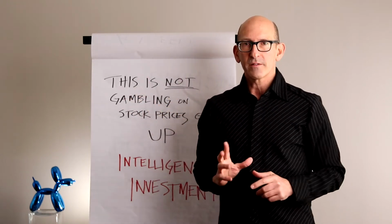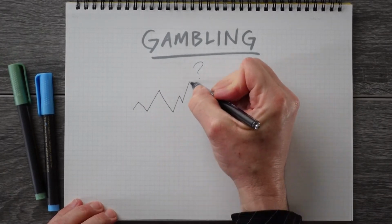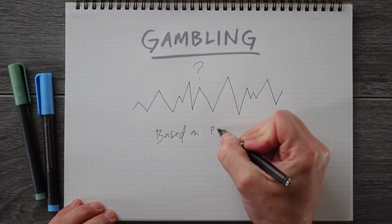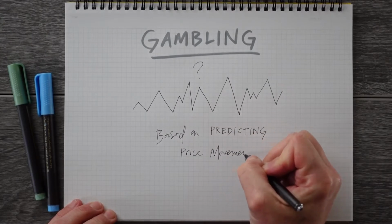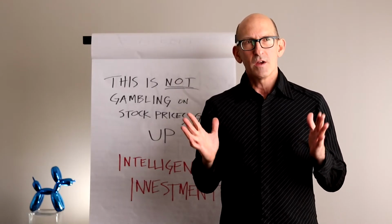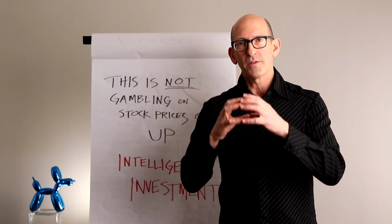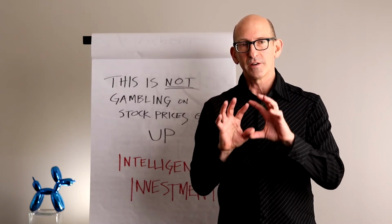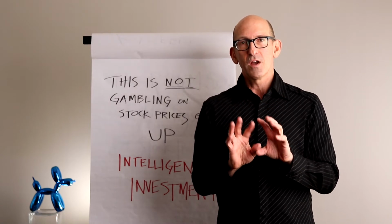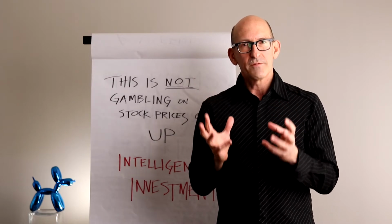Now, the other way that some people participate in the stock market is what I would consider gambling. And gambling is buying a stock and hoping that the stock price goes up. And there's a lot of energy and time and thought that goes into trying to figure out and predict stock prices, but none of them are based in this kind of thoughtful understanding of the underlying business. So I just want to be clear that this has nothing to do with predicting stock prices, and it has everything to do with investing in companies.